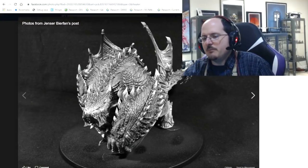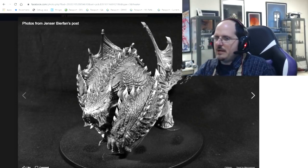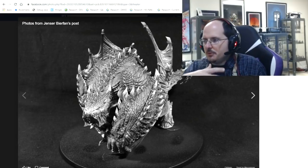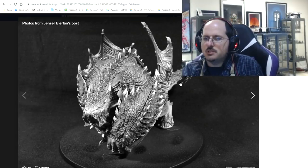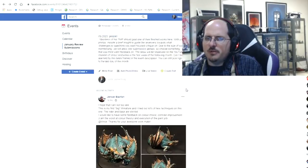But the black and white doesn't lie, as always. You can see what I'm talking about, that he's all kind of this flat gray across his skin. We need deeper shadows and higher highlights, more contrast, more tonal variation. So there you go. That brings us to the end of the month.